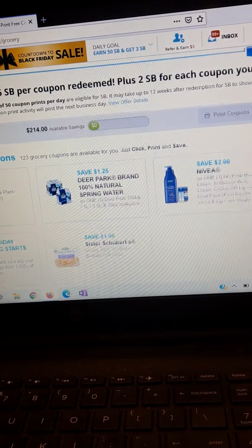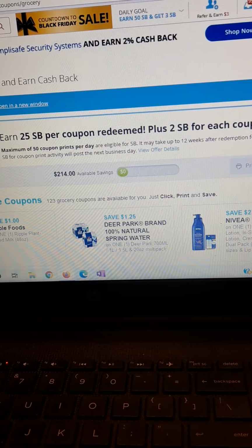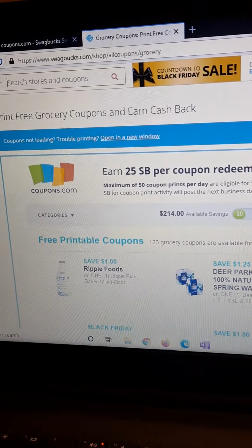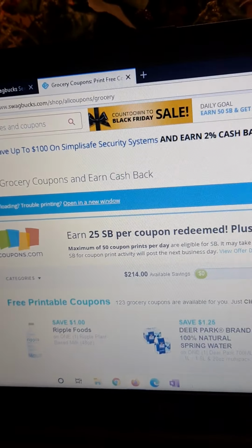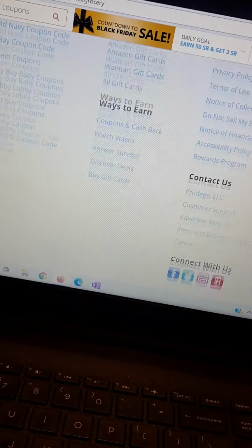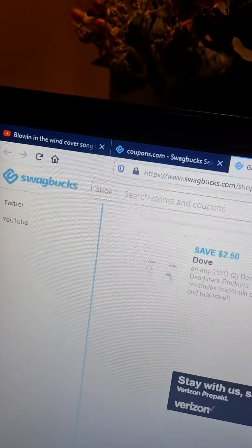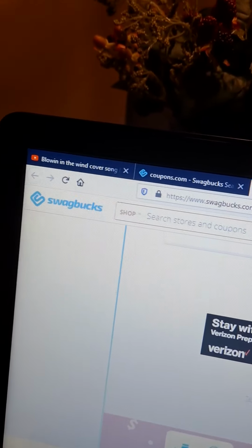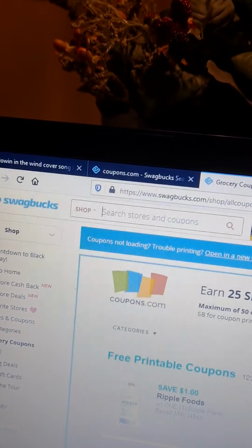Now it's going to show you all the coupons that you have. They're free printable coupons. You have to do this through the Swagbucks search in order to get credit for these coupons on Swagbucks. So make sure you use the Swagbucks search when you're typing in coupons.com. You've got your little search bar right here on Swagbucks itself. So here, you're just going to scroll down. And here's what you're going to do.